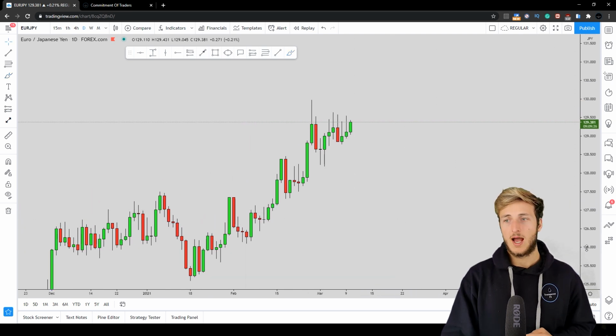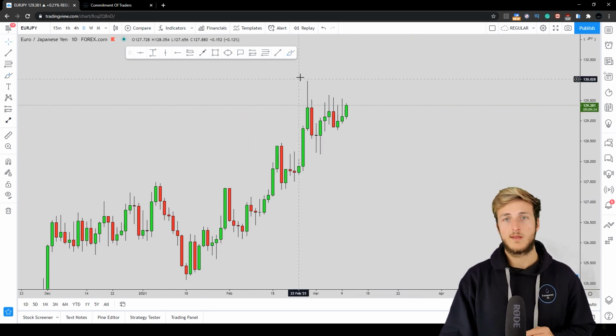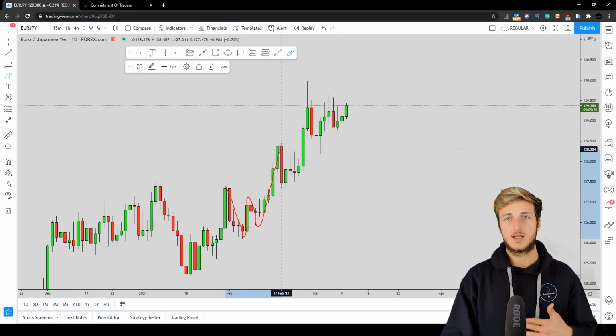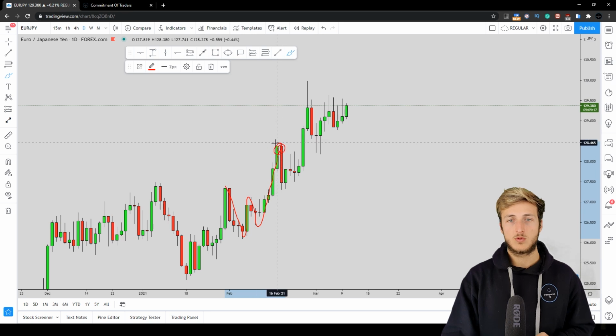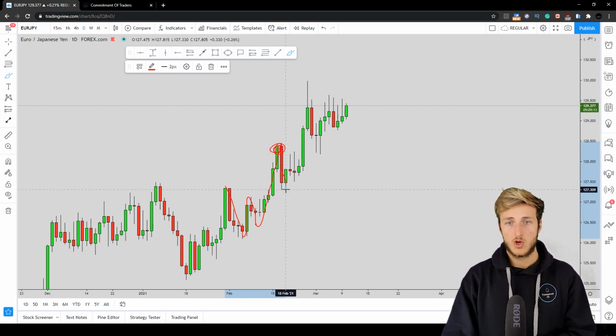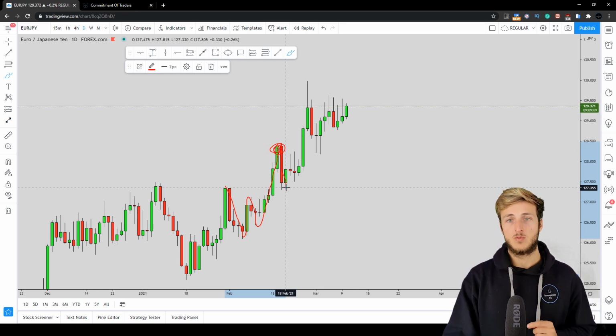Here on the daily, I had spoken about Euro JPY quite a few times in the past. I spoke about Euro JPY after this overextended W formation. When the market was here, I made a full breakdown explaining all the reasons for which, from here, we expected the market to provide this move to the downside. And in fact, that is exactly what the market did.